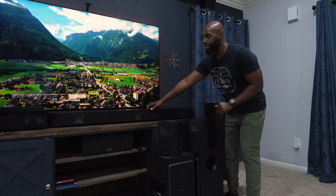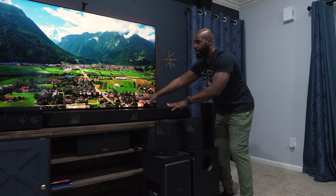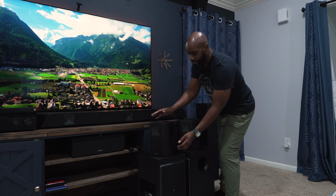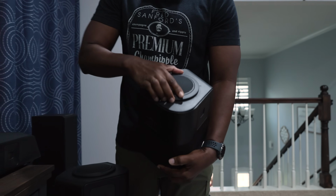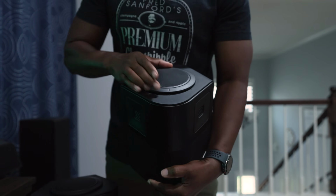And here's why. AVR stuff, component, like 4 inputs back there for HDMI, all kinds of stuff, right? But then you got these rear surrounds. Man, so robust. You can rotate these things to be directional. This is crazy. Are you getting this, Wilson? Oh yeah. Oh man, that's crazy.